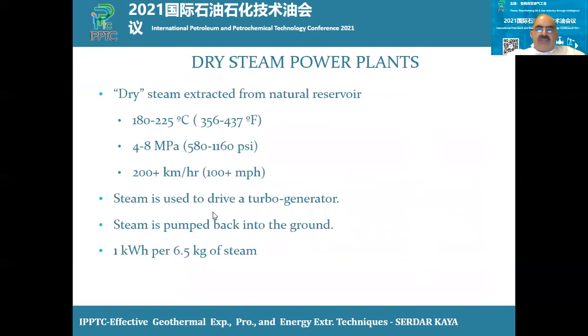This dry steam power plant works at a temperature of 180 to 225 degrees, and the pressure is up to 1000 psi. Steam is used to drive the turbo generator and is re-injected back to the subsurface reservoir. And 1 kilowatt is generated from 6.5 kilograms of steam.